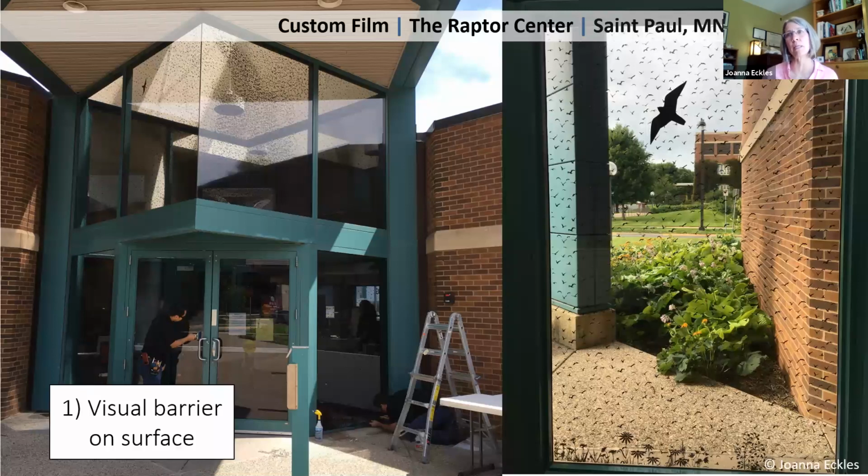This is a solution we did at the Raptor Center. It's a custom film that we installed on the outer surface of the lobby glass to keep birds from hitting the lobby, to fulfill our mission to protect birds and not kill them at our own building. And I think it's kind of fun and beautiful. We actually left the old falcon silhouettes up and we incorporated them into the design.